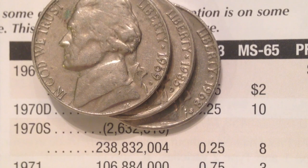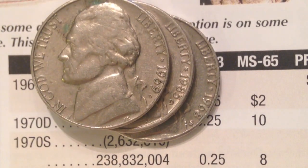Mint marks were temporarily suspended from 65 until 67. That's because coin collecting was going absolutely crazy, and the mint for some reason thought that if they didn't put mint marks on the coins, they'd be less collectible, and people would put them back into circulation, and the mint wouldn't have to produce billions of them because people would actually circulate them. So that happened from 65 to 67.